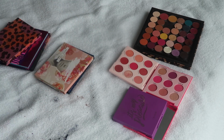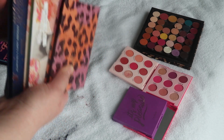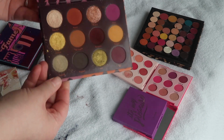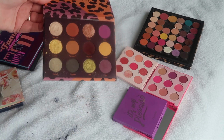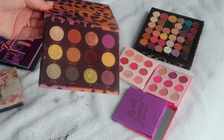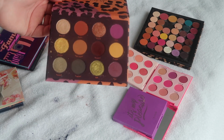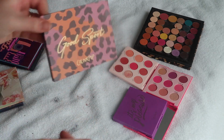And then I used to have more of these, but these are probably my three favorite 12-pan palettes from ColourPop. And this is the Good Sport palette, which I think this color scheme is gorgeous. I use this palette so much in the fall time. I love it. It's definitely one of the highest quality palettes ColourPop has ever put out. This is for sure a keep to me.